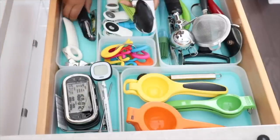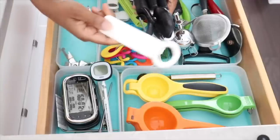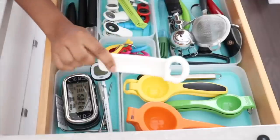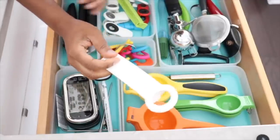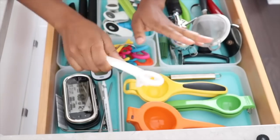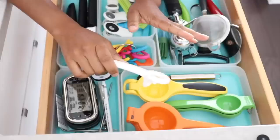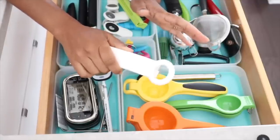The only thing I'm questioning right now, by the way, if you don't own this, this is one of my favorite things in the world. This is a jar pop. If you are having trouble opening a jar, you just put this on here, boop, and it releases the pressure from the air seal and you can open the jar. It's the best thing ever.